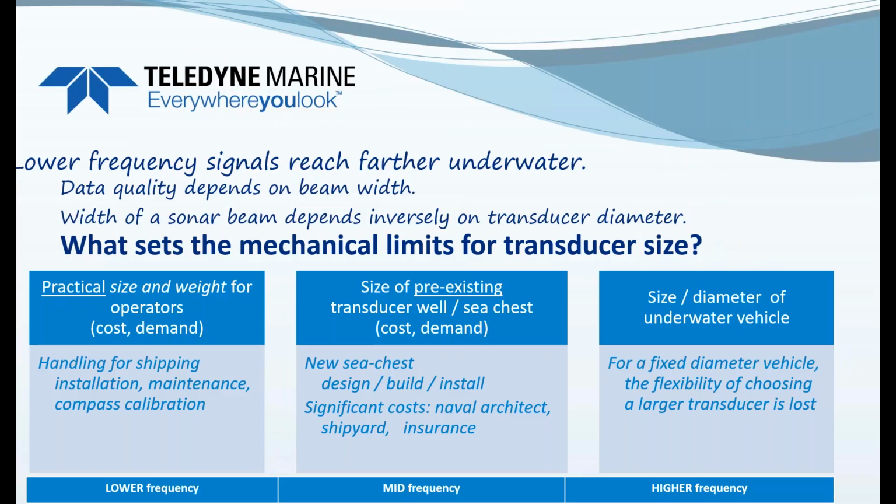So to summarize then, low frequency signals reach farther. Data quality depends on the beam width, and the width of the sonar beam depends inversely on transducer diameter. We've just described that. But what sets the actual mechanical limits for how big the transducer faces can be? The reason varies somewhat depending on the frequency, but ultimately at lower frequencies, it's the handling, shipping and installation, etc. There needs to be a practical size and weight for operators. And so with piston systems, that was 75 kilohertz.